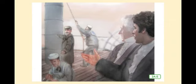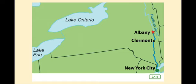Then the captain turned to the pilot, whose job it was to steer the boat, and told him, "Take us to Albany." So Albany was another city in New York. As the guests on board and the spectators on the dock began to cheer, steam began to pour out of the smokestacks, which are right here. The steamboat was on its way. So again, it's traveling here from New York, going all the way to Albany up the Hudson River here.